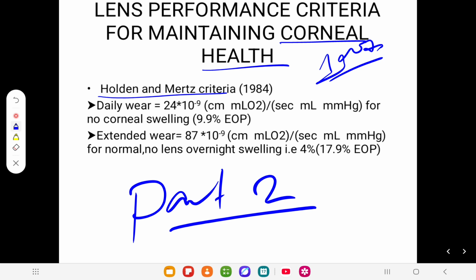So Holden's criteria for daily wear: Dk/t must be 24. Remember, the unit is 10 to the power minus 9, Dk/t is 24, and EOP is 9.9% for daily wear. Just remember these two things, 24 and 9.9% EOP for daily wear, at least to have a healthy cornea, where oxygen is not deprived so much that it creates havoc there.